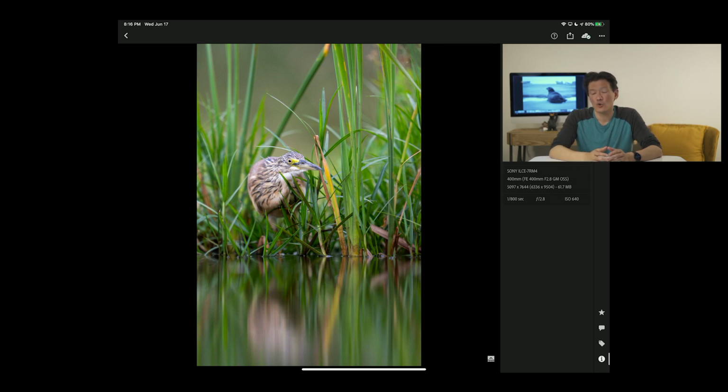Now this is a squacco heron, and it was hunting for fish. It was prowling around in the water and looking very intensely in the water, and it stuck its head out through the grass, and to me that was a really interesting behavior to capture.